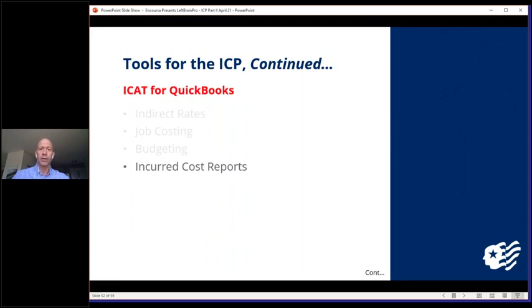So if you've got everything in QuickBooks, and then when you open ICAT, as you add a new contract, you have to fill in some additional data on the ICAT side that QuickBooks doesn't track, right? QuickBooks doesn't have some of the fields to be able to track, like prime contract numbers and contract type, but you enter that information into the ICAT side because it's reading the data live from your QuickBooks file. Then you literally, with a couple of clicks of a button, boom, you've got incurred cost reports and a bunch of other reports out of there.